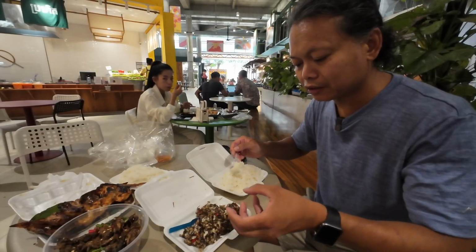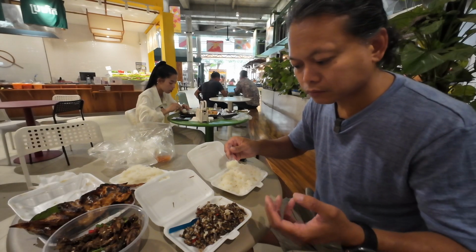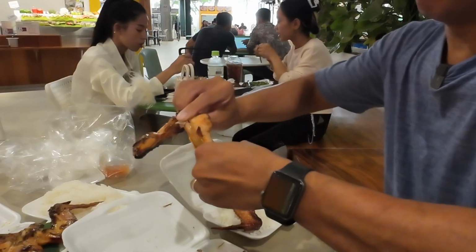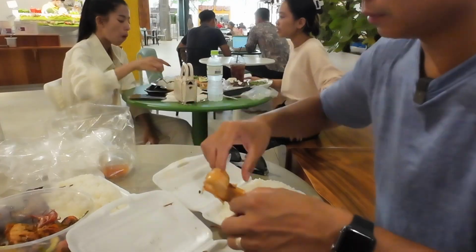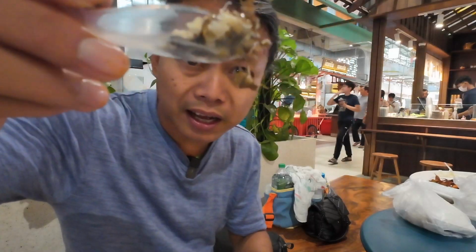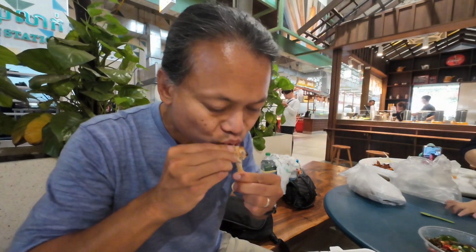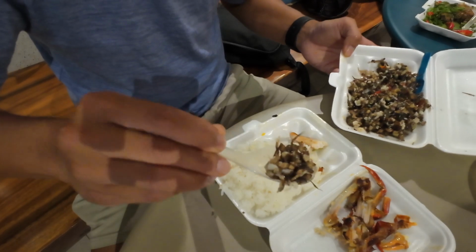Savory. You don't really eat this by itself. It's good with the chicken. Almost like a sour component, like pickles or something. That's a good chicken. You see the little guy here. Yeah, it's got a little spice to it too. Does go really well with the chicken. I dig that, that's good.